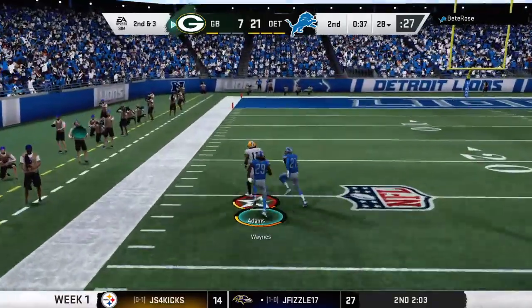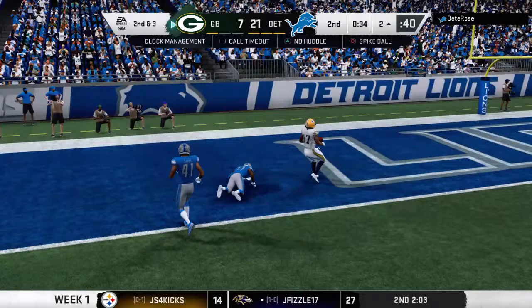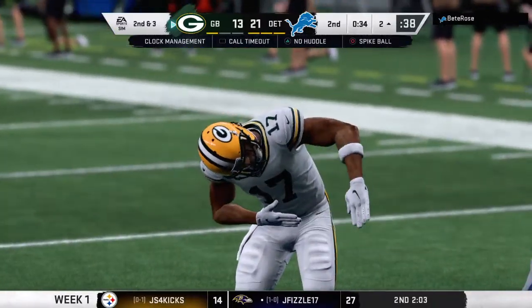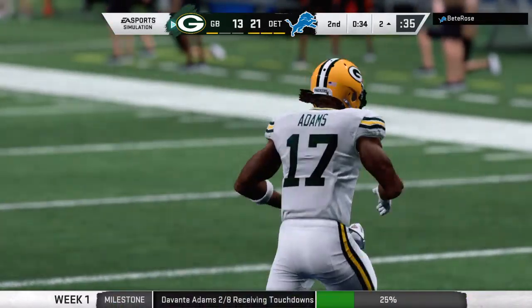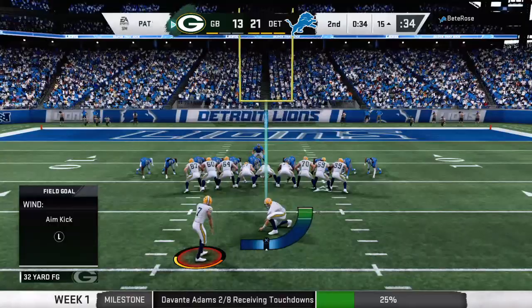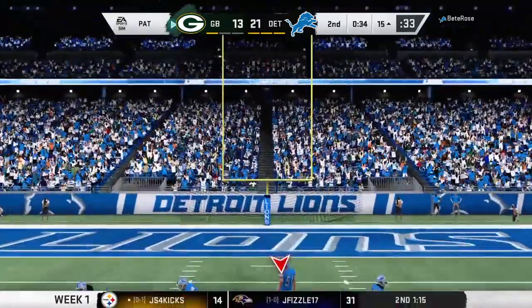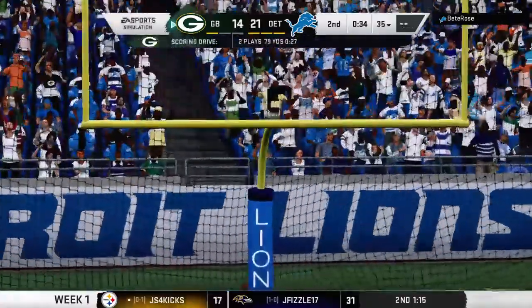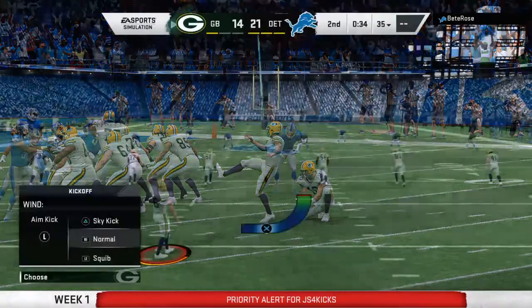It's caught here by Adams. And he will get this into the end zone. Touchdown, Green Bay. Davante Adams. Already his second touchdown here in this opening weekend. As his guys are back within a single score. Crosby able to connect on the extra point. And they're back within a touchdown at 21-14.